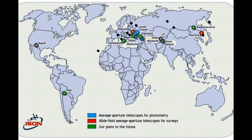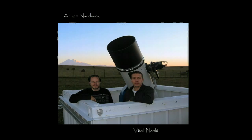On this network, ISON, there are astronomers from around the globe that work on this place. Right here are two of them. They're Russians, as far as I know. The one on the left is Artyom Novichonok, and the one on the right is Vitaly Nevsky. I hope I say it right. I don't want to disrespect any of these persons. Those astronomers are the ones who discovered this comet ISON. The announcement of the discovery was made on September 24, 2012.